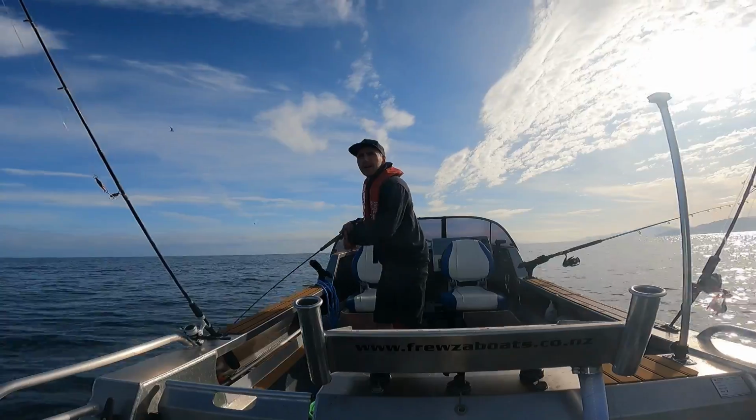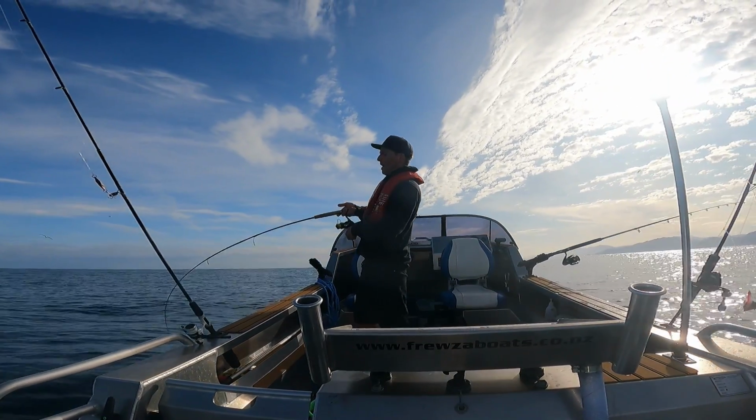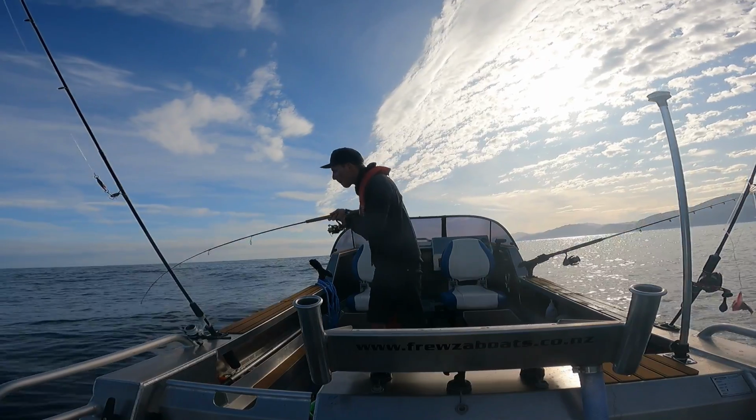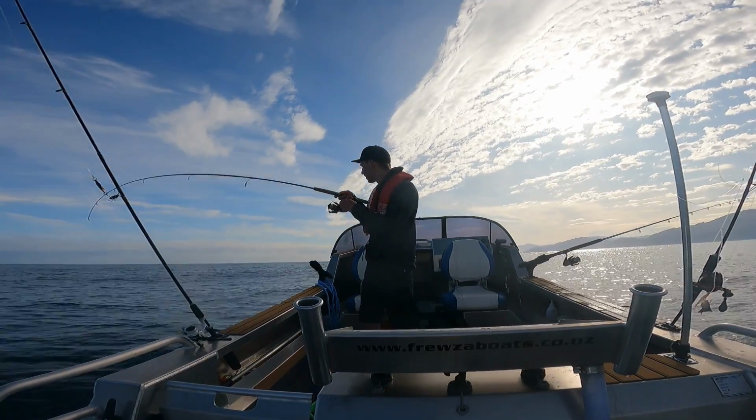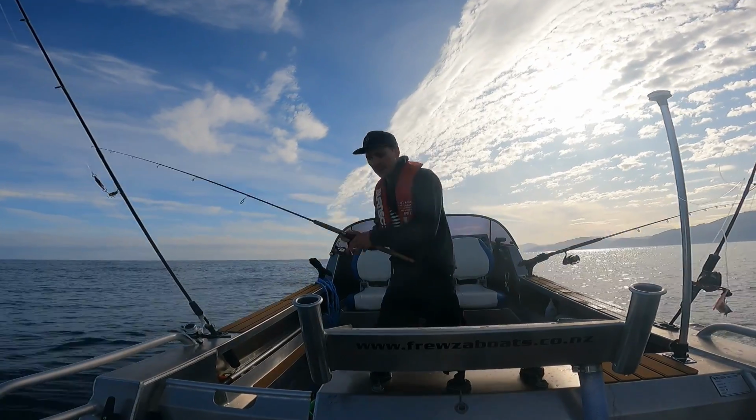I'm stoked with that. Oh, that's a good fish actually. Bit of weight to it. Oh, that's a good fish. That's a perfect fish. Won't feel guilty about taking that one.